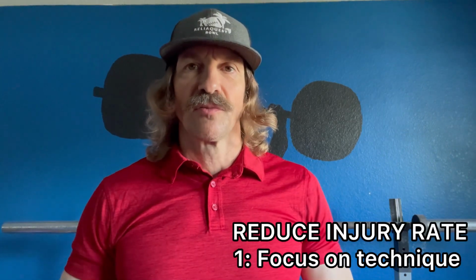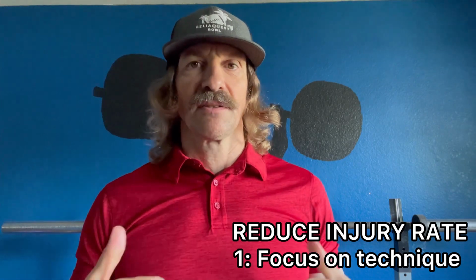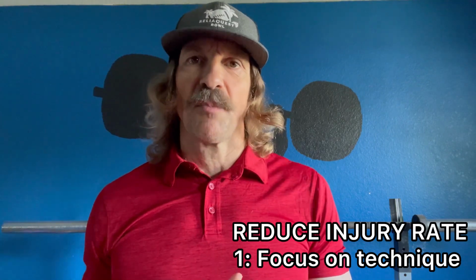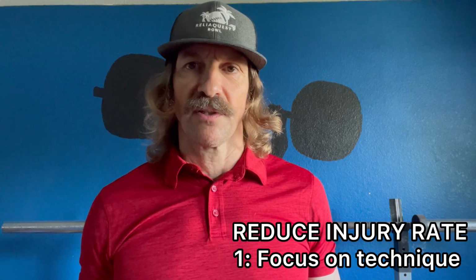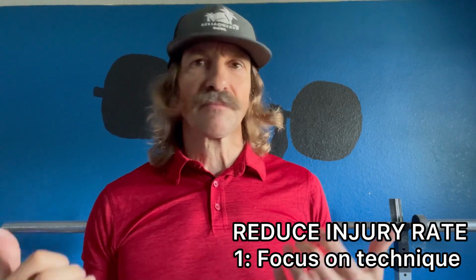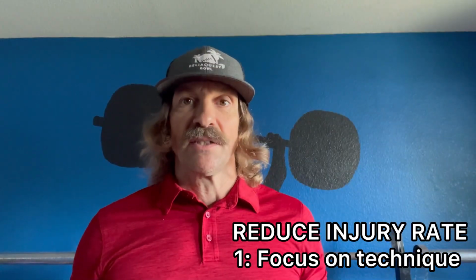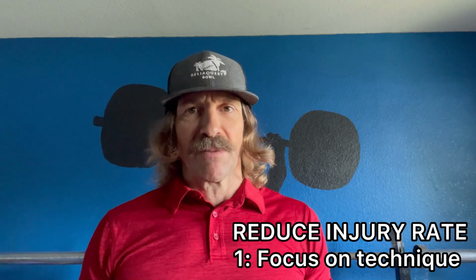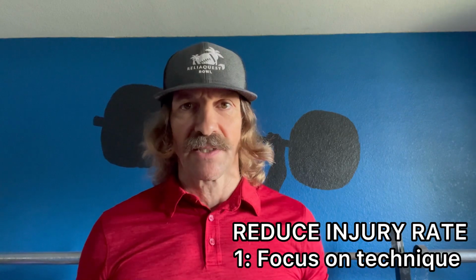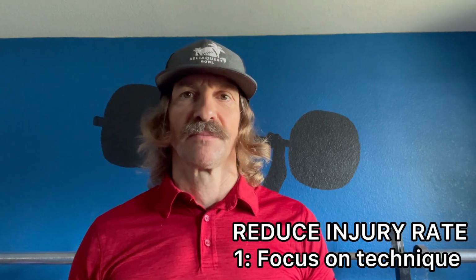So I have 2 recommendations for reducing injury rates in the gym. And number 1 is every rep, every set, from empty barbell to your top weight, focus on your technique, whether that is in the deadlift, keeping your back tight and your chest forward, in the bench press, keeping your shoulders down and back, keeping your knees above your midfoot and not allowing them to cave into the center line. That also includes controlling the eccentric portion of every rep and controlling the change of direction.